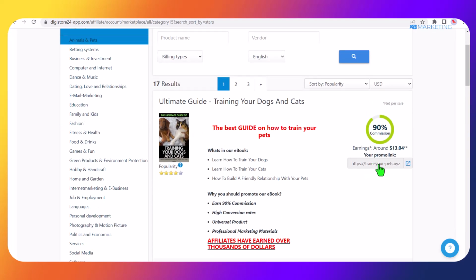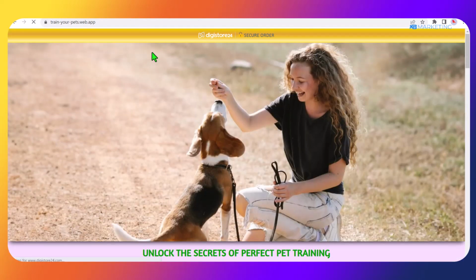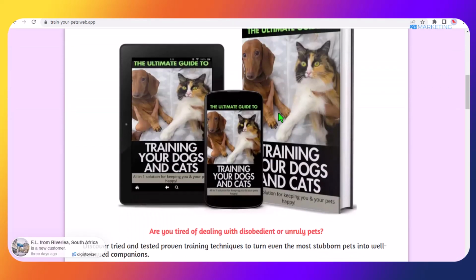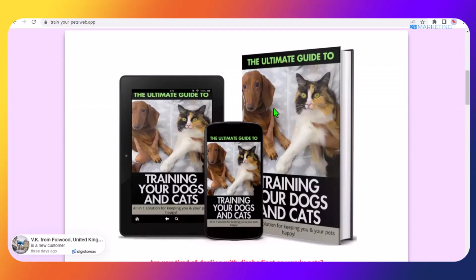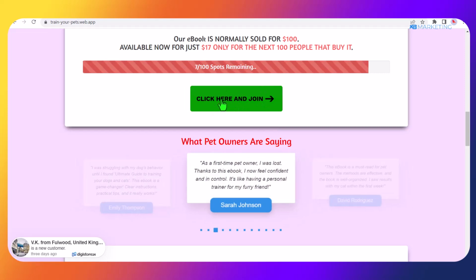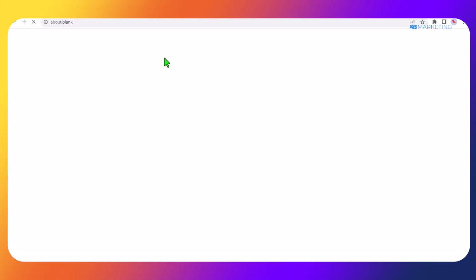So all you need to do from here is to grab your affiliate link by clicking on this button. All you then need to do is to paste your affiliate link in a new page to make sure everything is working properly. As you can see, this is a professional looking landing page that is going to convert like crazy. So all you need to do from here is to click on this click here to join to see if your affiliate link is working properly.